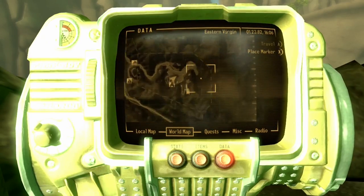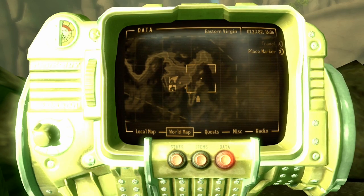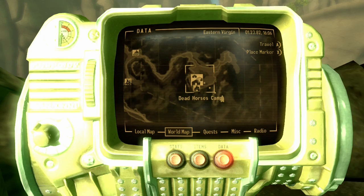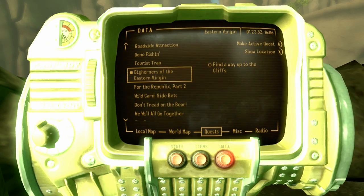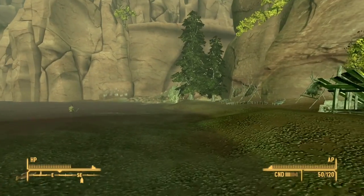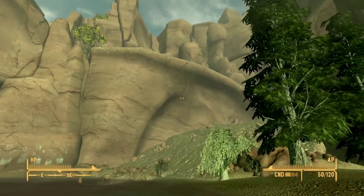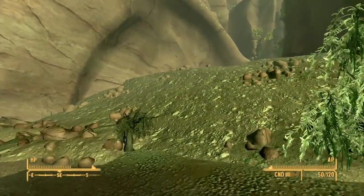Two, we need to go and get the big horner that ran off from the herd for the quest Big Horns of the Eastern Virgin. So we're going to do that, because it's just a nice little walk from here, I believe. Yeah, it should be just right up this little cliff right here.